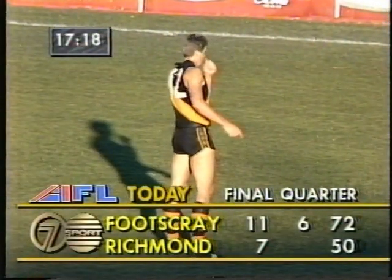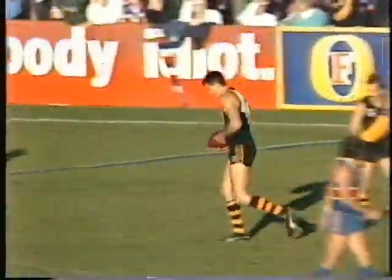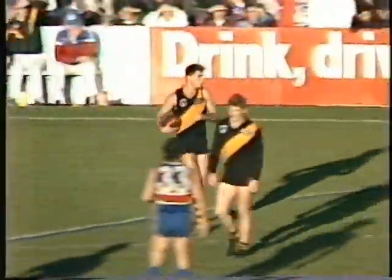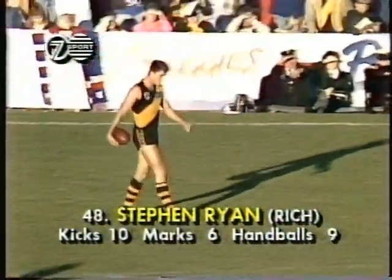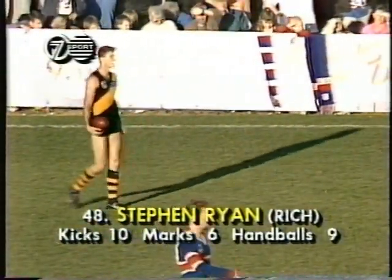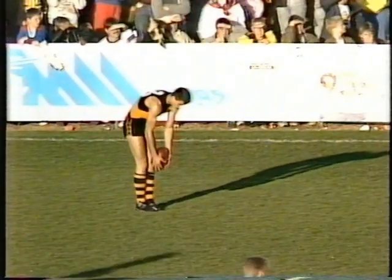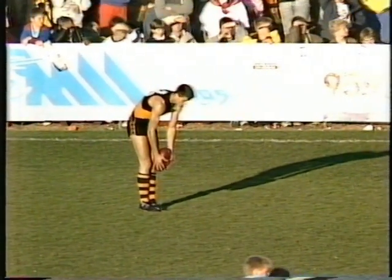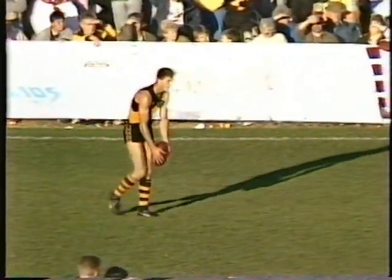22 points the difference and 17 and a quarter minutes left. It's been a top day here at the Western Oval. Delray kicks in. It falls in short. Ryan juggles the mark inside scoring range. He'll kick from about 48 metres out. Has been busy. A player of great promise, Ryan. Grant's off the ground. Wigney is on. But all eyes on Ryan.